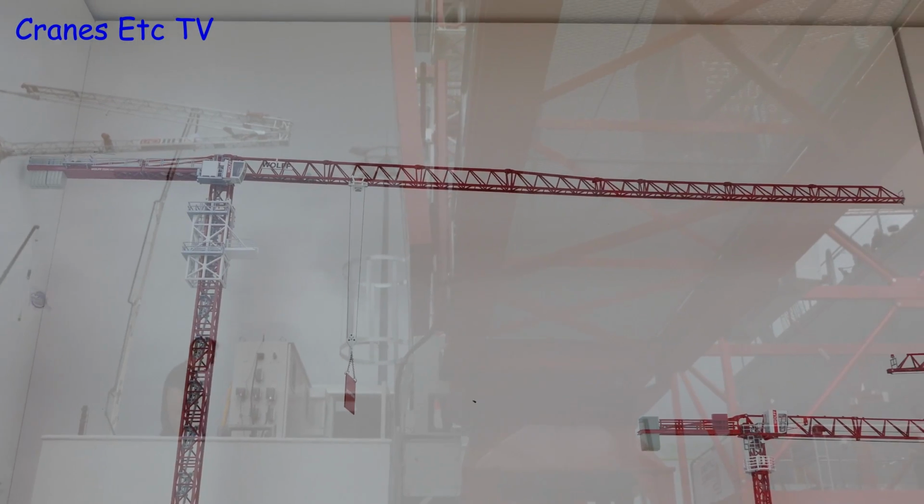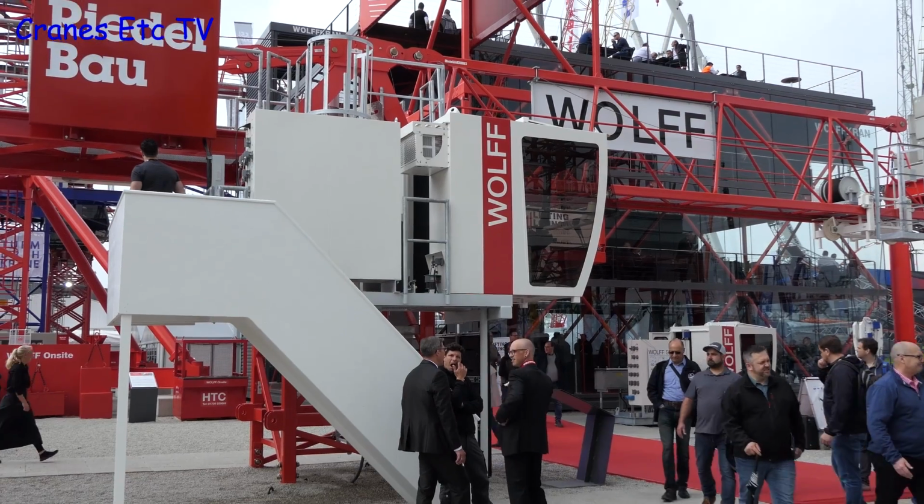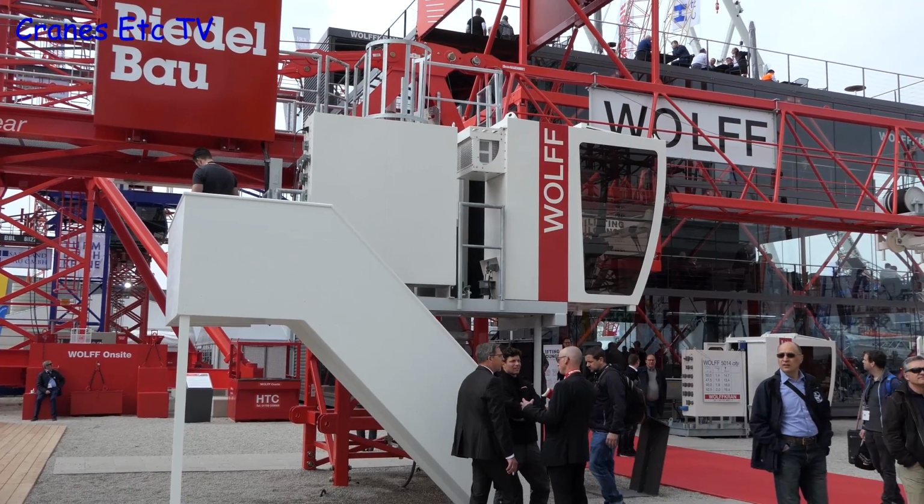And it looks impressively straight when it's built up out of the box. And here we have Wolfkran's effort at the shortest tower crane at the fair.